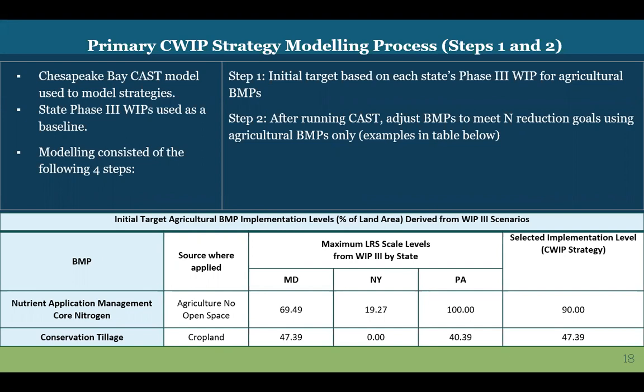So for example, for nutrient management, core nitrogen, we focused on all agricultural land that did not include open space. And we looked across the states to see what was a high level of implementation that we saw. And then, using that, we selected a target level of implementation. So, for nutrient management, using that example, we chose 90% of all agricultural land, excluding open space, as our potential target area. After we had selected those levels, we ran the CAST model and adjusted those levels so that we could achieve our nitrogen goals using only agricultural BMPs.